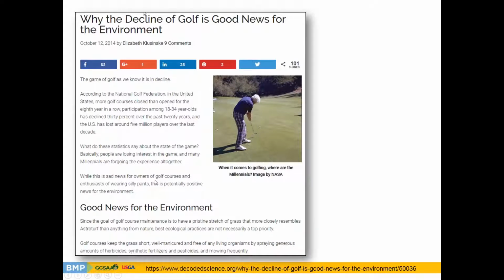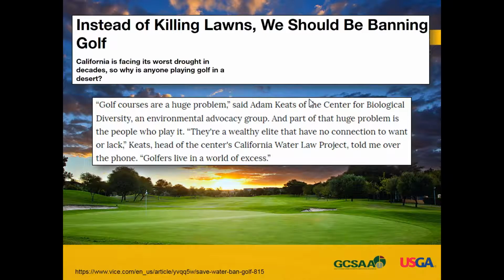While it's sad news for owners of golf courses and enthusiasts of wearing silly pants, this is potentially positive news for the environment. And this, of course, is with the downturn in the economy several years ago, when we saw a number of facilities closing across the country. And then here's another one.